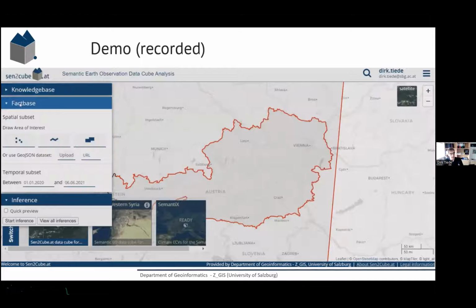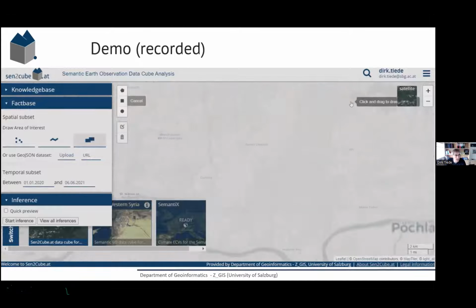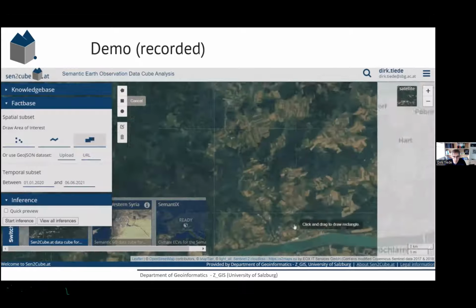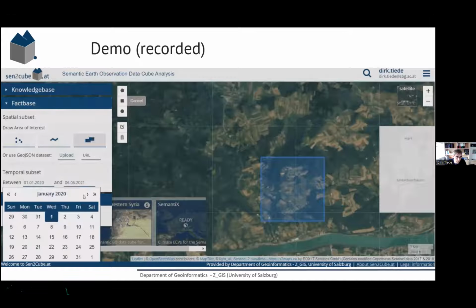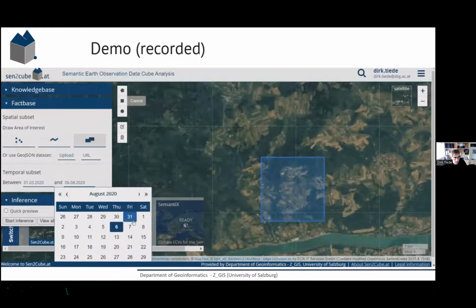All the models are saved in the knowledge base and can be exchanged between users. So if an expert created a model, a non-expert can still use it and just has to use the fact base to change where to apply the model. So for example, here an area of interest is drawn, and then a time frame is specified here in the temporal subsetting, for which time frame that analysis should be done. And that is all real time, what you see here.